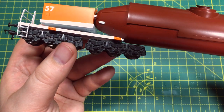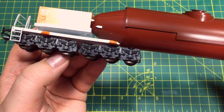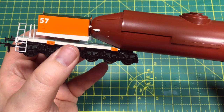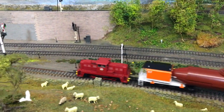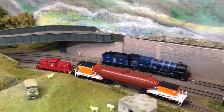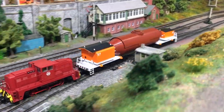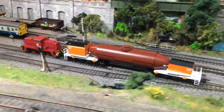The bogie assembly is quite comprehensive. Each of these three axle bogies is free to move, whilst what they are connected to is also free to move. And this means that whilst this is quite a long wagon, and would in real life be incredibly heavy, it's able to traverse some quite tight curves. The only thing you're going to have to watch out for is the possibility of a bit of an overhang in the middle.